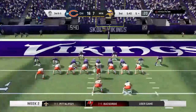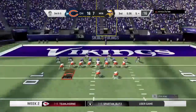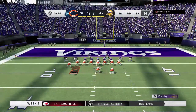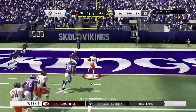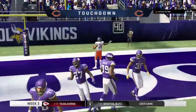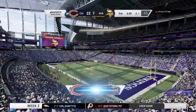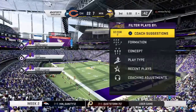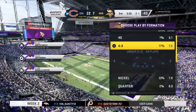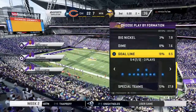And on 3rd and 5, this will be the 8th play of the drive. Looking to throw. Newman is going to dump this off to his running back, Hunt, and he takes this one in for a Bears touchdown. Kareem Hunt, his first touchdown of the new campaign, as the Bears push further out in front.